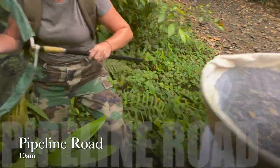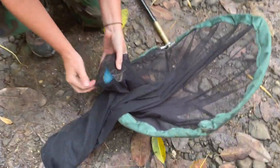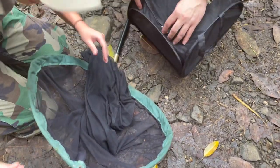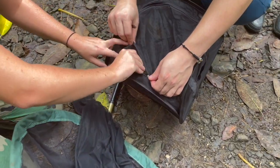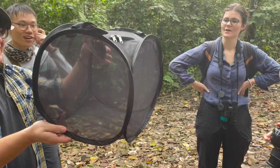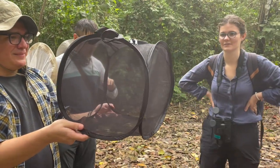Very well spotted. Thank you. We have a morpho butterfly. Wow. So generally with butterflies, you never want to hold them by the wings. What you can do is safely hold them by the body. There you go. It'll freak out for a minute, but it'll eventually calm down. Get a nice close look at it.